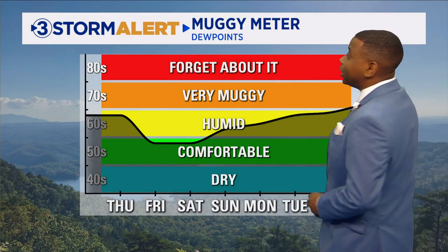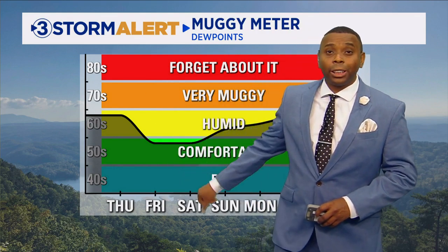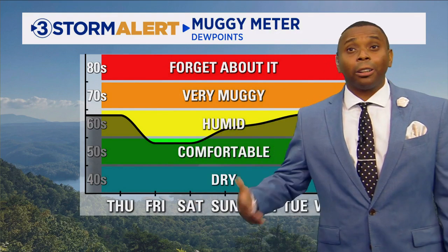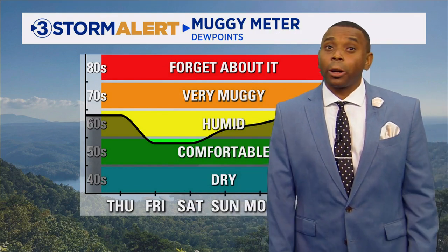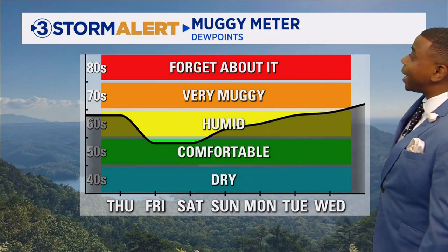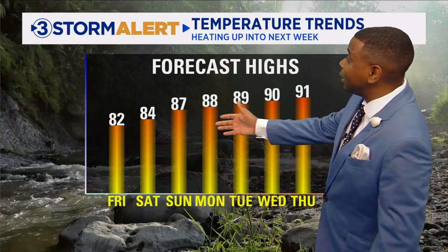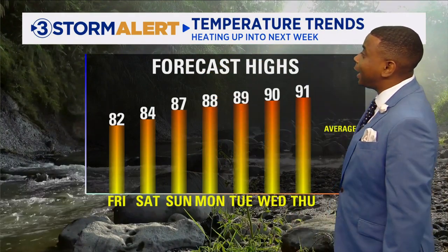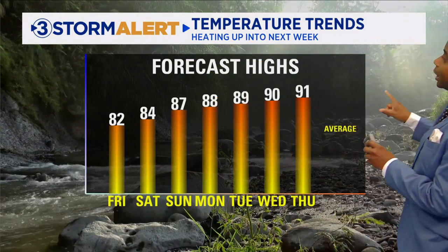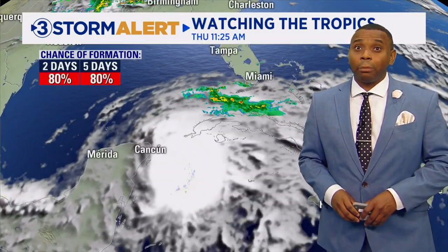Here's the good news though, behind that front as we get into tonight, the humidity levels really take a big plunge to the south, and that means comfortable, refreshing air builds in, at least for a couple of days for our weekend, before the humidity will start to ramp back up heading into the middle of next week. And that's not the only thing that's going to ramp back up. Notice the heat. We get a little bit of a break as we go into your Friday, Saturday, but then by the time we head into next week, those temperatures start climbing back into the 90s. So enjoy that break while we have it.